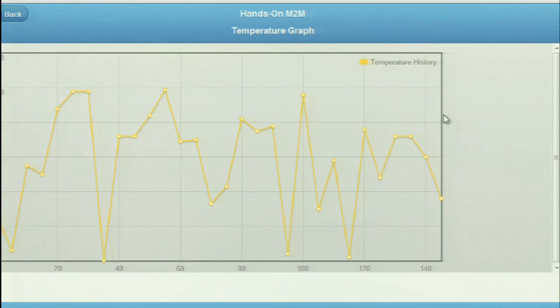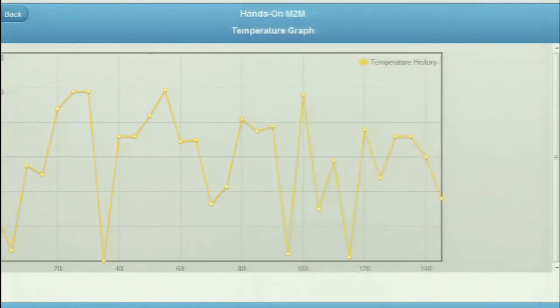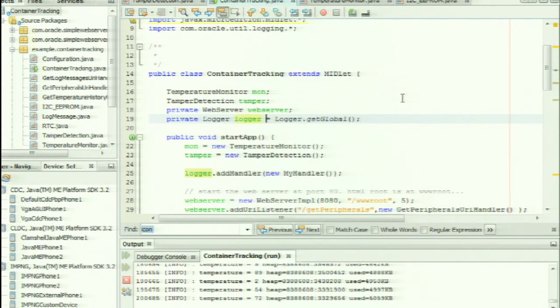So this is about the emulator. You can debug. Last thing I want to show you about the emulator is what we have here. The minute you install the Java ME SDK, it gives you an additional menu where you can create your own custom devices. You have a device selector. You have a bunch more capabilities. I will not go into that, but everything is released. You can just download it and play and do something meaningful.